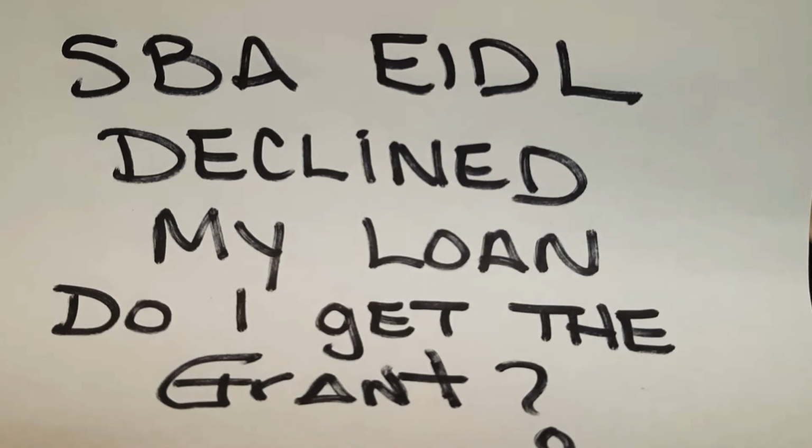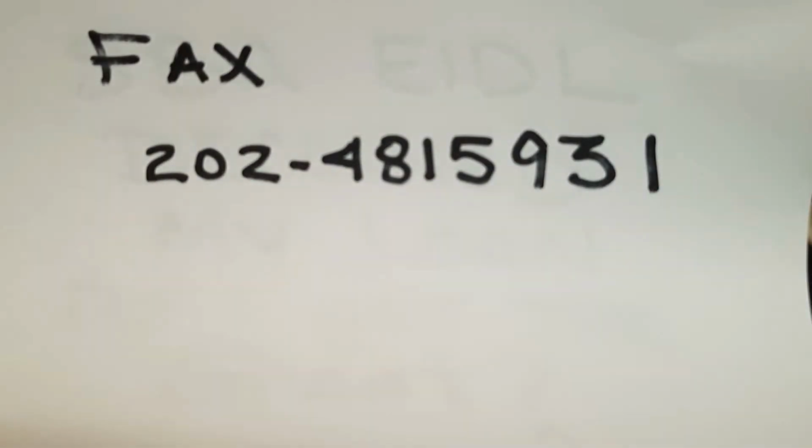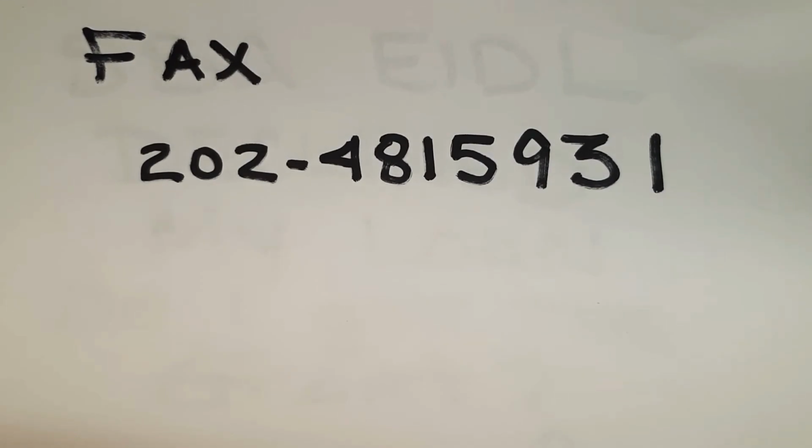So here's the first thing that you could do: fax them. There's the number. Fax the SBA and ask them, "Where's my grant?" Give them your name and the number. There's a big long number on the last page of your application that says application submitted. Otherwise, if you didn't print it or photograph it with your phone while you're on the computer, you'll need to look in the emails they sent you, where they'll say regarding application number. That's your application number. So you can fax them. That's the number one best way to do it.